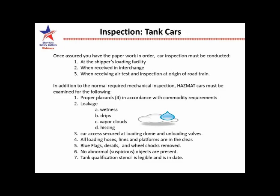Train location is extremely important for you to be aware of whenever you're utilizing or moving, transporting hazmat cars. You have to have the information of the position of the cars in your train. And the regulation requires that at least a crew member has that information available. So this is very important.